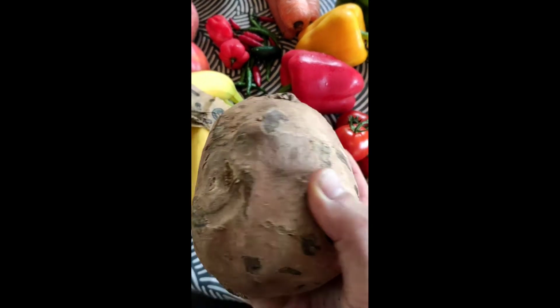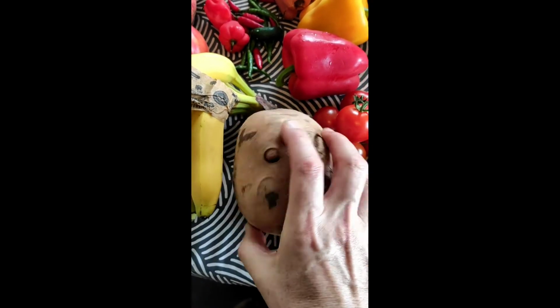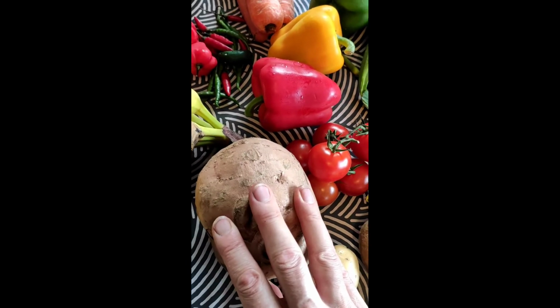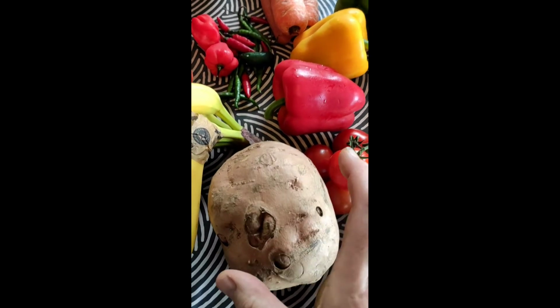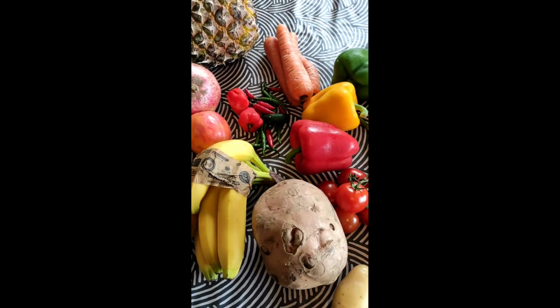This is a sweet potato as opposed to a normal potato. We love our spuds in Ireland, getting more and more into our sweet potatoes, and because it's got a lovely orange flesh, it is very high in those antioxidants that I was talking about that clear out the body and keep everything nice and clean and fresh within the body system.